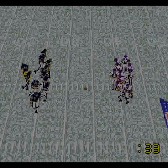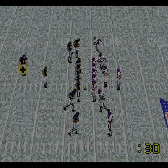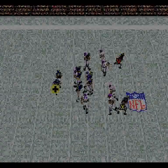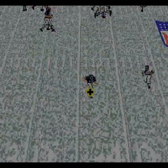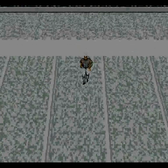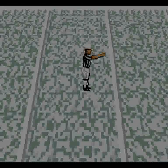First down, 10 yards to go. Red 52, cut! Back to pass. Running wide. Big game. First down.